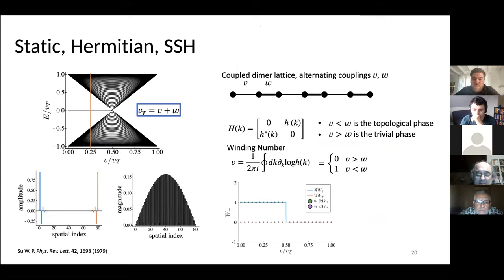And if you Fourier transform that system into k-space, it has this simple two-site Hamiltonian, and you can define a winding number. You see that the winding number goes from one when V is less than W, to zero when V is greater than W. And you have localization, which I show on the very left-hand side on the bottom. These are the eigenstates, with the amplitude of the eigenstates varying over the spatial index. You can see that you can have a state that is localized to the left, which is blue, and a state that's localized to the right, which is red. And this is all for V less than W.